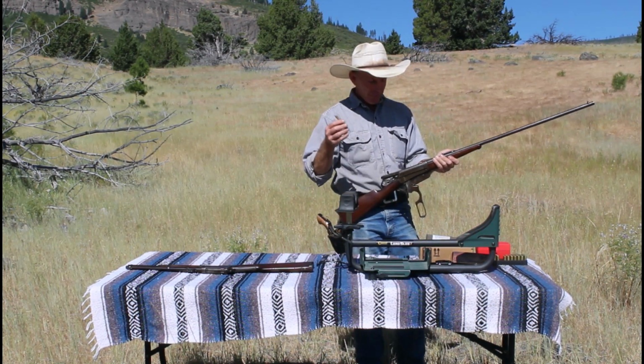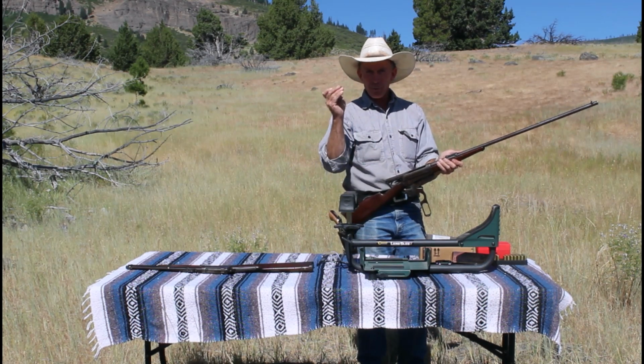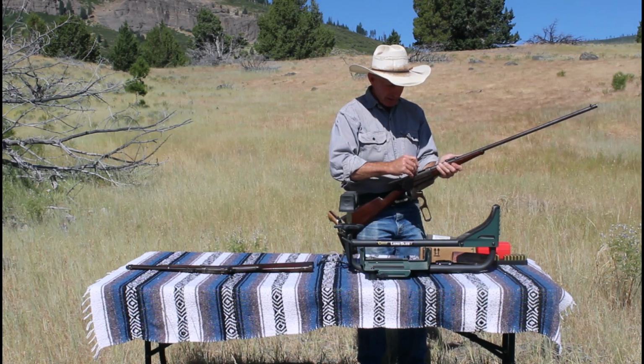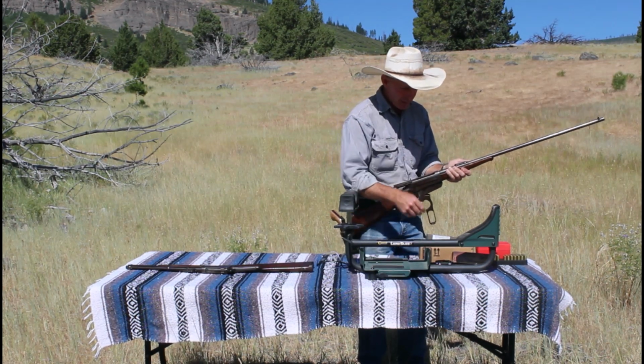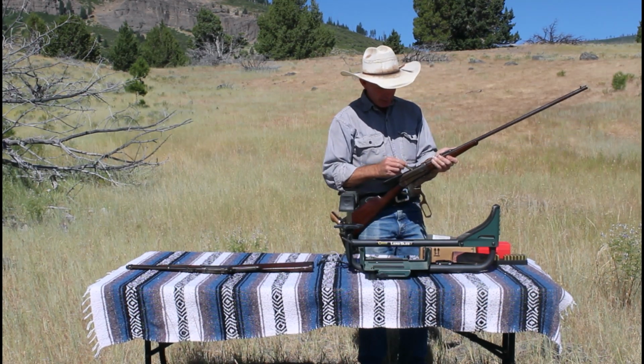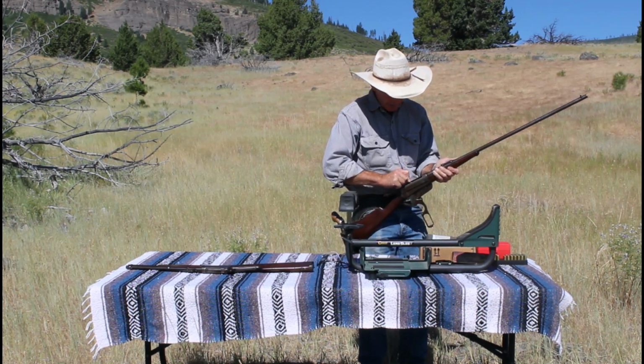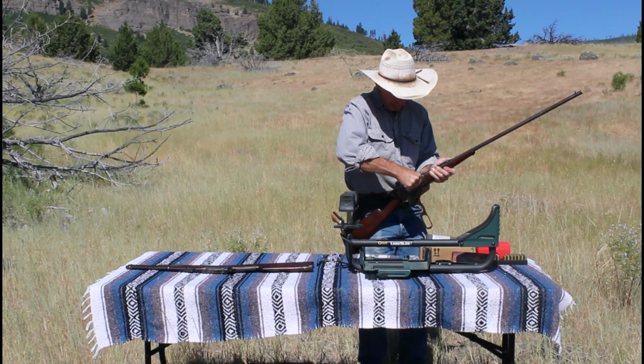The 95 is a little bit different to load, particularly the ones with the rimmed case like these. You stick them down straight in like this, and then kind of rotate them down in place. We'll put 4 in here, and sometimes they're a little stiff to get down in there. Maybe I'll push that one down.